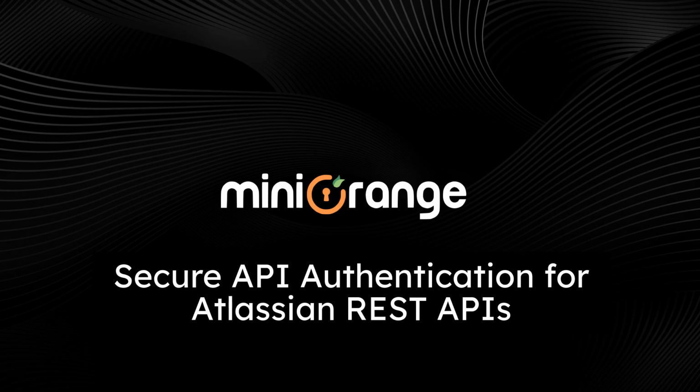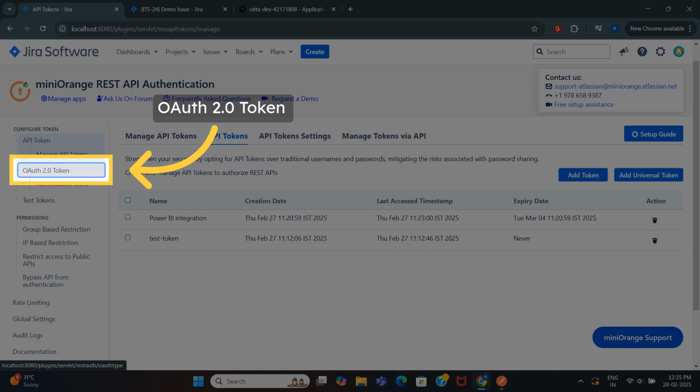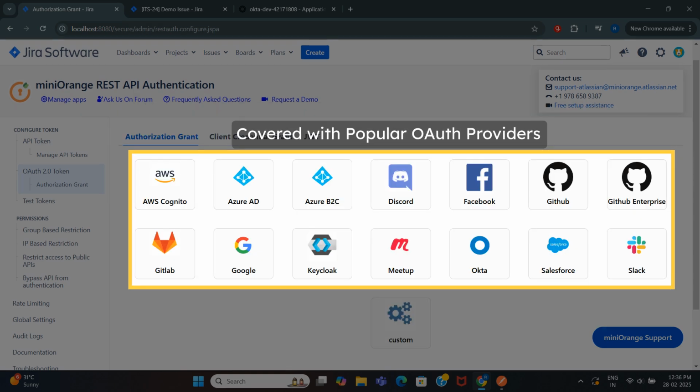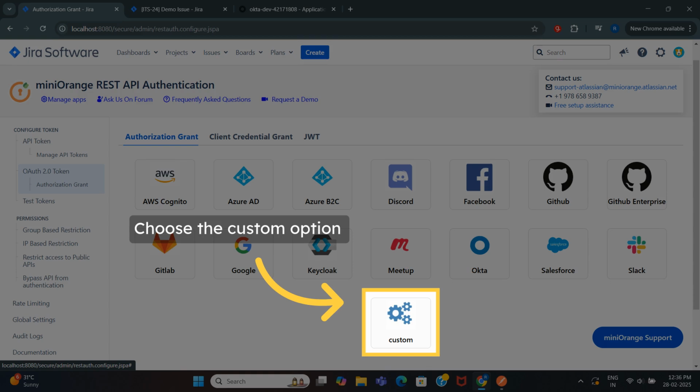Say hello to secure API authentication for Atlassian REST APIs, powered by OAuth 2.0 tokens. Our plugin supports multiple OAuth grant types and JWT authentication to fit your needs. We've got you covered with popular OAuth providers, and if yours isn't on the list, no worries. Just use our custom option to integrate it effortlessly.